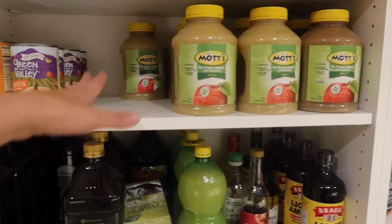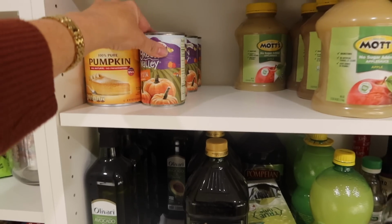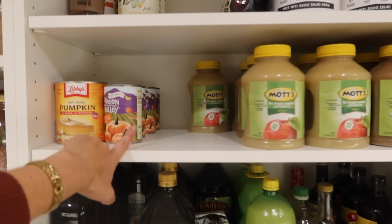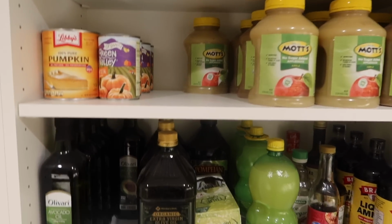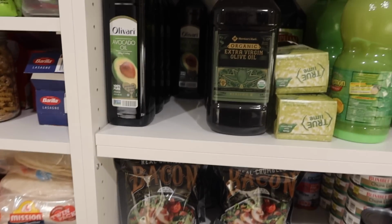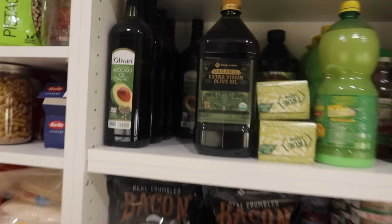So I will keep that shelf full of it. We have canned pumpkin options over here. We don't use that nearly as much, so we might do more of the shelf for applesauce soon. And here's some of our other oils. Avocado oil, I probably will fill that space with more avocado oil.